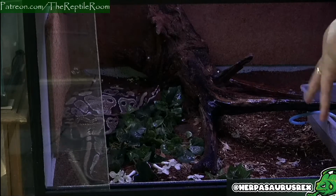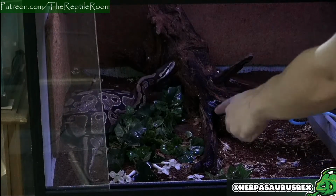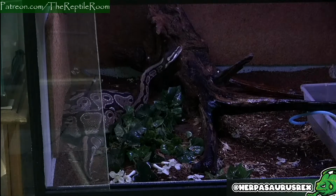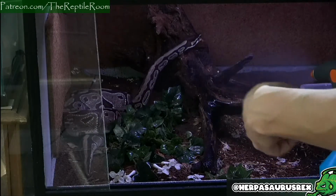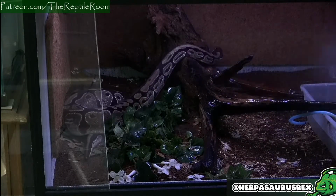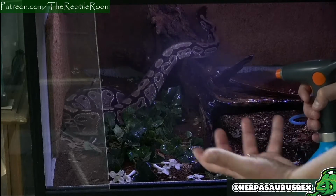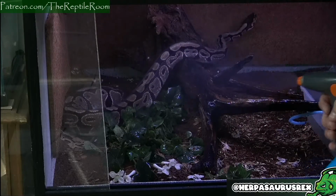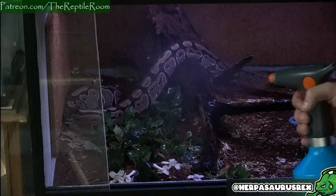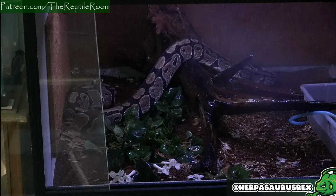Now I know it doesn't look like there's a heat pad in here, but there is a slate down under this substrate here, and that has all the heat cable on the bottom of it so that it emanates up through the bottom. That's how I like to do all of the heating for my snakes. Give them belly heat and also give them an option for heat from the top, because the sun will heat up the ground, so you'll get warmth from both ways.